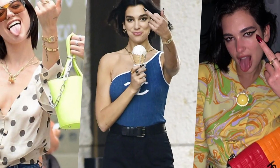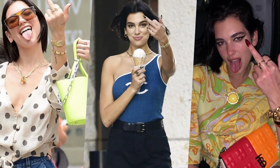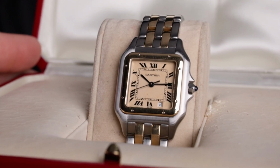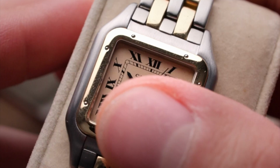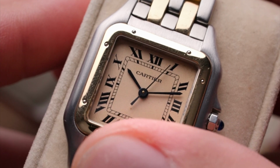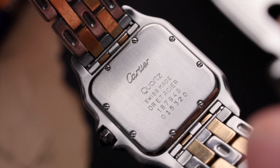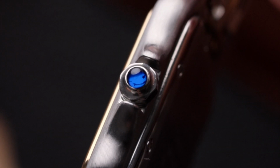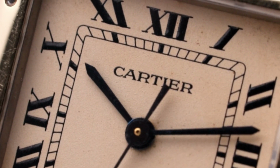Today it's still a red carpet favorite. Anne Hathaway, Dua Lipa, Sienna Miller, Rihanna have all been spotted with vintage or reissued Panthère watches. It just radiates that cool, confident luxury vibe. And actually, DeMarco has one in the collection right now. A medium two-tone Panthère from the 1980s with 2 rows of 18-karat yellow gold and a classic quartz movement with a twist, a small date window at 5. Unisex and unmistakably chic.